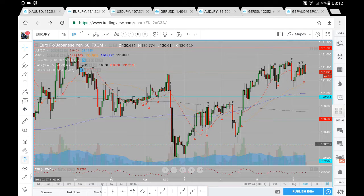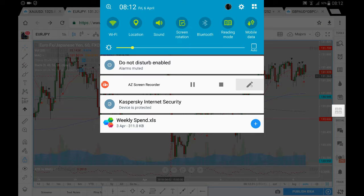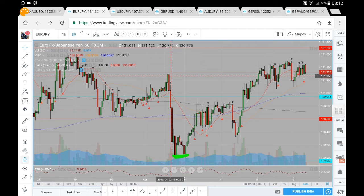So this Euro Yen analysis for Friday, the 6th of April. Now let's just have a look at prices and where prices may likely go. So here on the Euro Yen, we've had this move downwards, formed a bit of a base at the 130, had a strong move upwards, consolidation beneath the 400 period average, had a breakdown from there, formed a higher low from which we did see a breakout beyond the 400 and the 200 period moving average, as well as this 30.60. We've had this move to the upside.